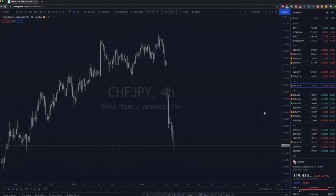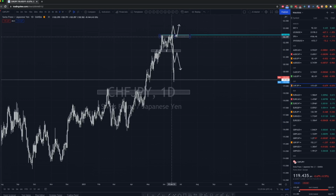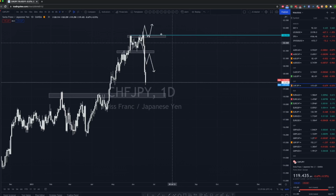CHFJPY. So this one, we have in the second of the two scenarios, right? We're either looking for that break above, which didn't happen, right? So we didn't have that break above. Instead, we had that impulse lower, right? So we had a strong impulse lower. So yeah, just a case of waiting for a retest now, right? So I'm just going to wait for that slow retracement back.